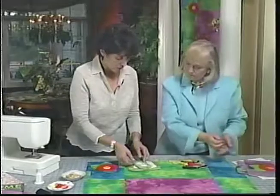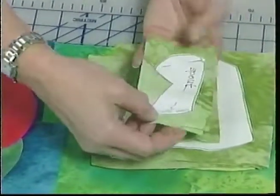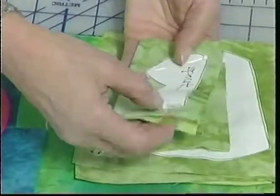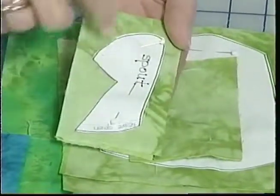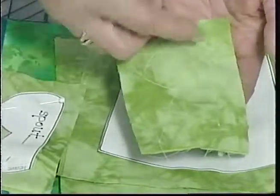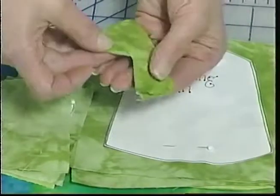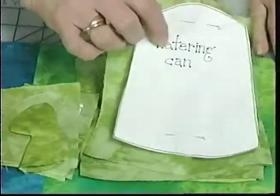Super. And what I've done here is I've taken the pattern pieces, and I've placed them onto two layers of fabric, right sides together, and this gets stitched all the way around, and once it's stitched, this would be trimmed and then turned to the right side. Okay. So we now have a spout for the watering can. And here is the watering can.